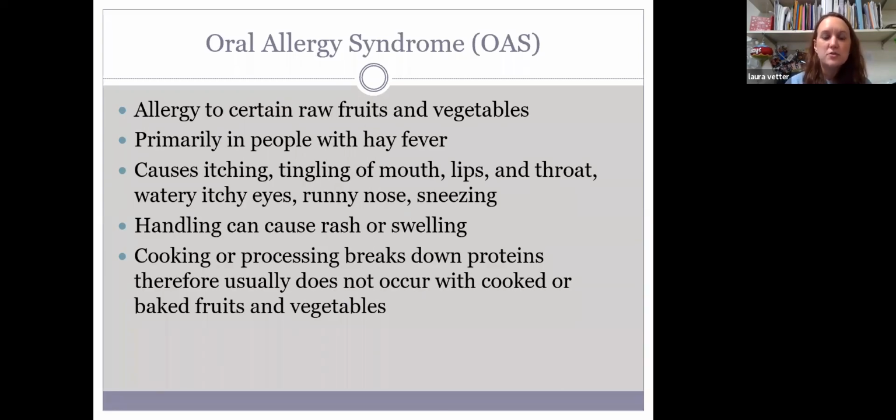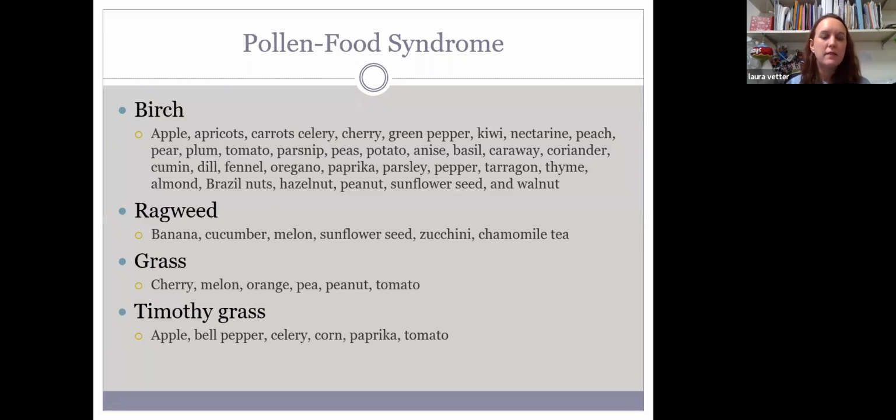Oral allergy syndrome is when we're allergic to certain raw fruits and vegetables. It can be very common in people with hay fever. It might not cause a lot of the GI symptoms, but it will cause some itching, tingling, and sneezing symptoms. And when we have oral allergy syndrome, sometimes we develop pollen food syndrome also, where people that have allergies to birch, ragweed, grass, and timothy grass can also react to certain foods, especially during the season that those trees or grasses are blooming.